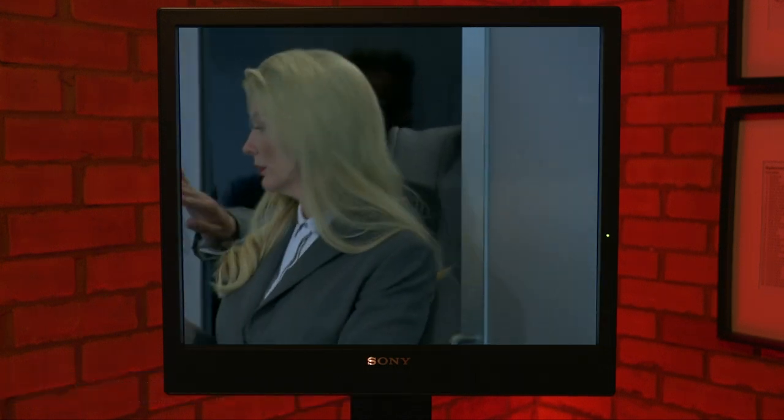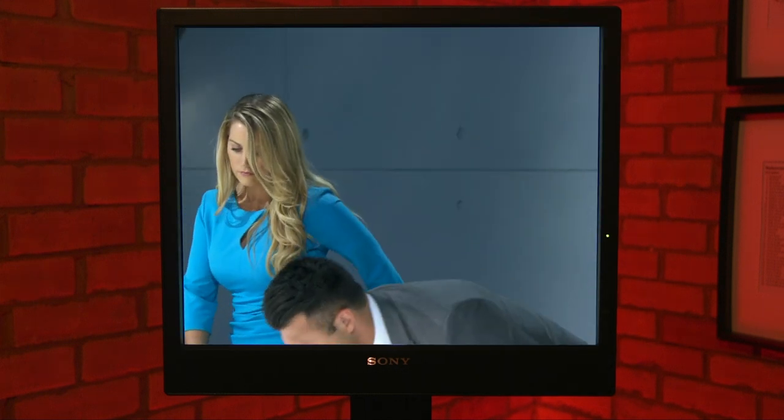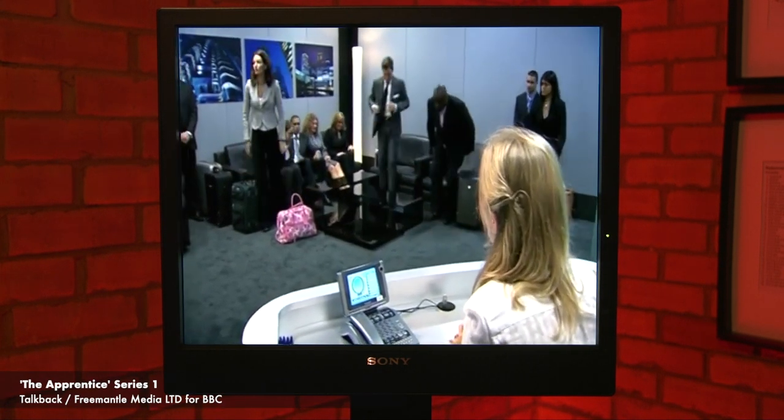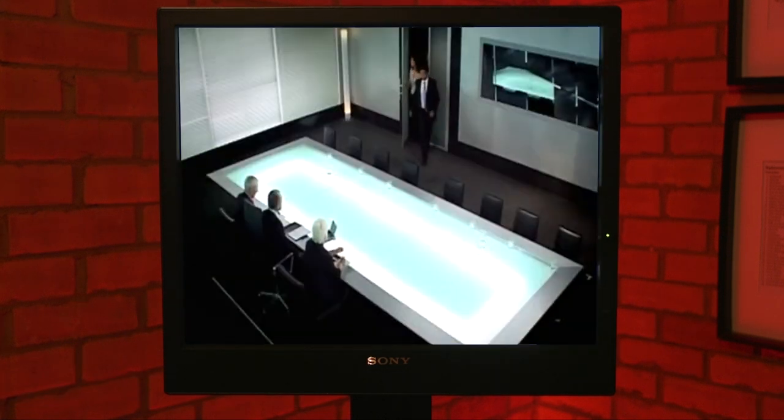In The Apprentice, the telephone is used to break the silence of the anxious waiting room when Lord Sugar calls through to summon the candidates to the boardroom. Send them in, please. In the first three series, the telephone used was an emailer, a telephone and email device produced by Lord Sugar's very own Amstrad.